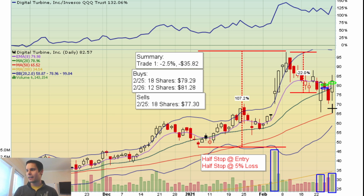But today, on Friday, it ran 12%, went over the daily highs of a couple of these past 3 days' highs. So that was my entry point at 81.28. And now you see half my stops at my entry, half my stops at a 5% loss, and it's only a 2% size position.